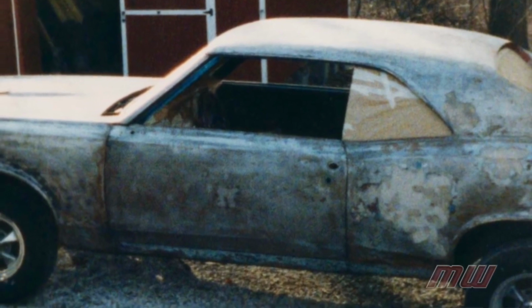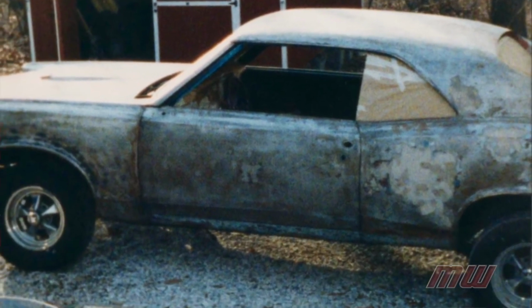And I went away for the weekend down at some friends', and I came home like Sunday, and he had the whole car, like the whole front clip off of it, the engine out of it, the interior ripped out, and I was like, oh my God, what happened to my car?